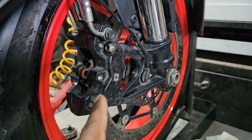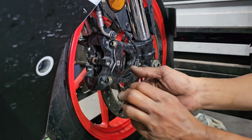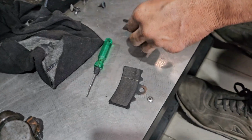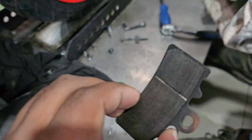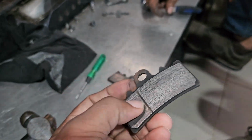Now it's time to remove the front brake pads. These are sintered brake pads. And this is the condition after 12,000 kilometers. This was changed at 5,000 kilometers. So these brake pads are around 7,000 kilometers old right now, and they are about to end their life very soon. You can see there is a wear indicator as well.